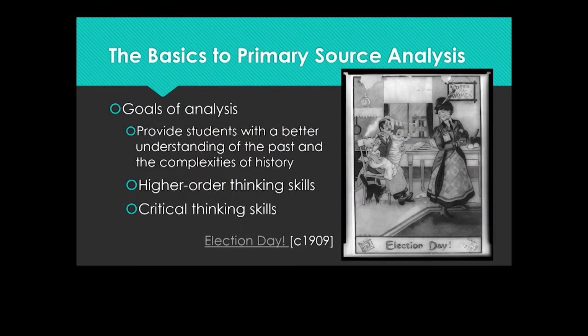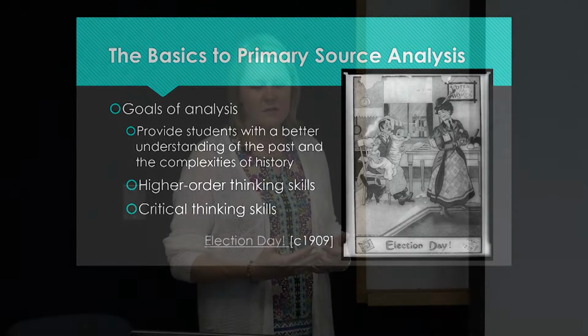So when we think about analyzing primary sources, we want to think about, first off, what are our goals, right? What are we hoping to have our students be able to accomplish? We want them, of course, to first off be able to understand the scope of history, right? We want them to understand how complex history is, and they can place that source within that context and see that that source is telling them about the past. We want them to think about the skills that they're going to learn. We want them to think about higher order thinking skills and critical thinking skills, and understanding that when they're analyzing those sources, they are using those types of skills in order to do that.